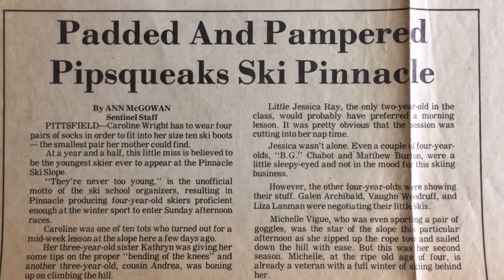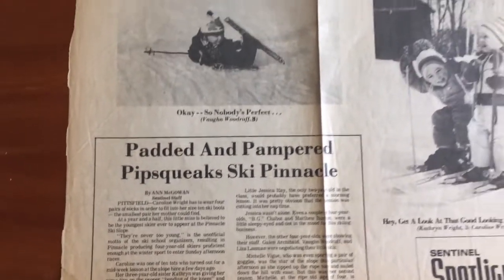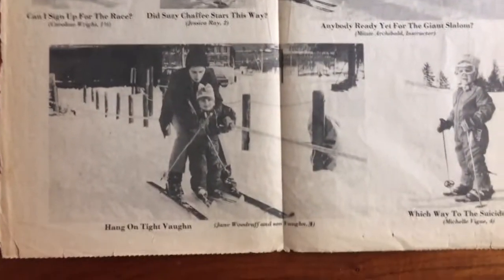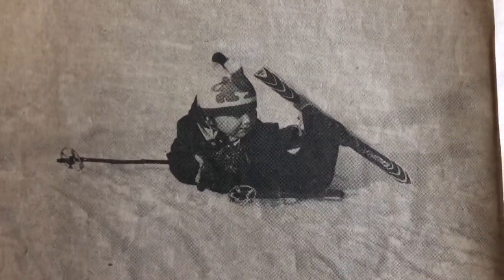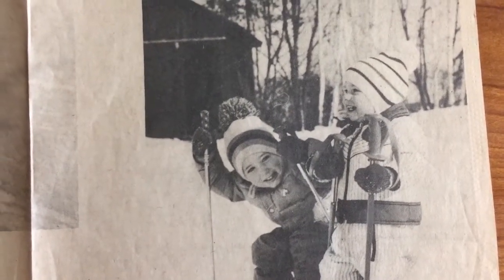In 1978, Ann McGowan did a wonderful full-page spread for the Morning Sentinel about the Pinnacle ski program. This was the year that children were added that were preschool age. Prior to that time, it was only school-age children. And here you can see a number of kids ranging in age from 1.5, I believe, to 4.